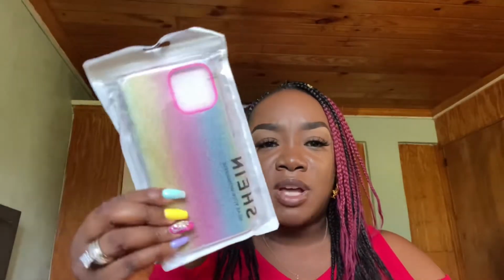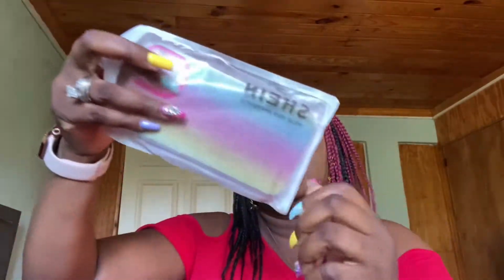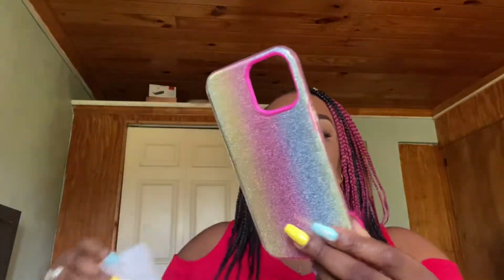This one we're gonna keep in that same rainbow colorful vein, and this is the next one here. All the packaging says Shein on it, and this is a rainbow case. Kind of matches my nails: blue, yellow, pink, a little bit of purple in there, but it's kind of faded with the pink. So let's see. It is pretty as well. The inside of it is padded pink. So let's try it on the phone.